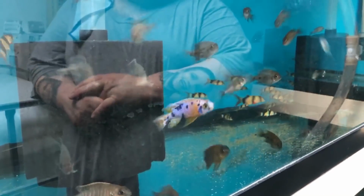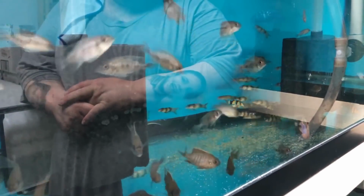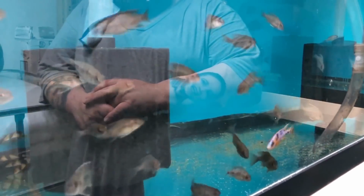Love clowns. These are in quarantine. So we bring them in at 2 inch because we feel that's the best size. You get them any smaller, they're really sickly. And we keep these here for about 6 to 8 weeks.